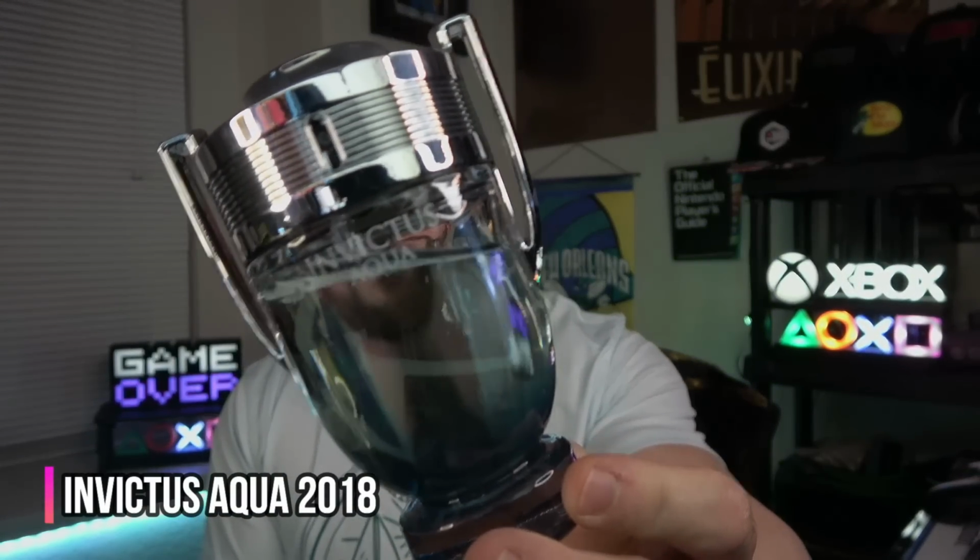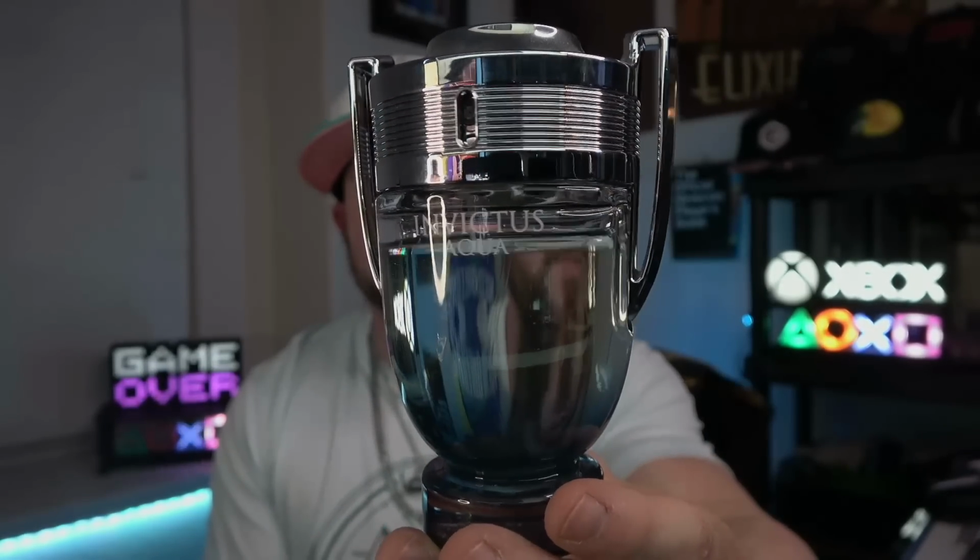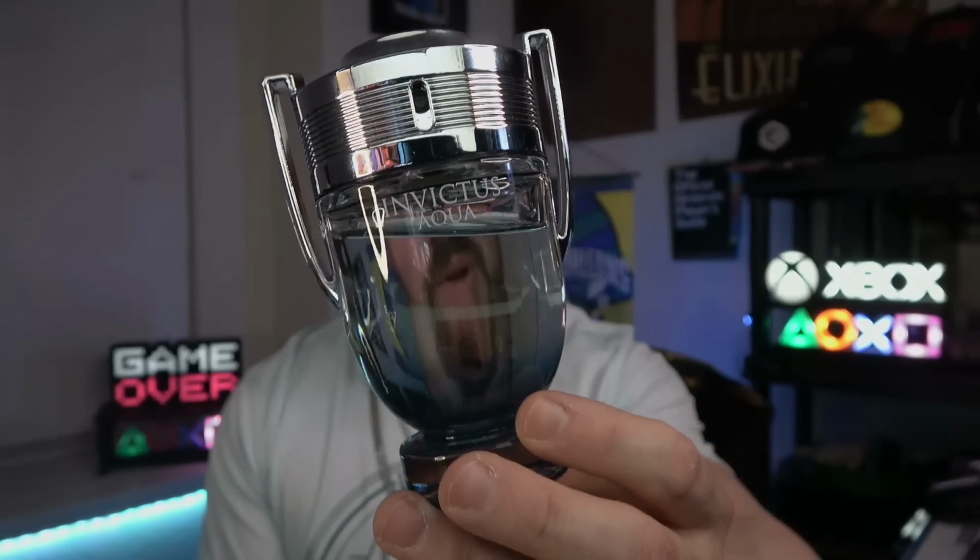This is my favorite. It's Invictus Aqua 2018 from Paco Rabanne. The reason it says the name of the fragrance on the front, this is a tester bottle. This is phenomenal. I encourage all of you to try this. It's bright, grapefruit citrus heavy. It's floral and powdery, very watery and aquatic, musky, a little woodsy. There's a metallic tone to it.